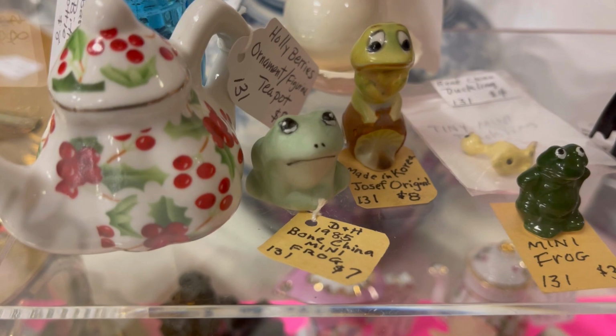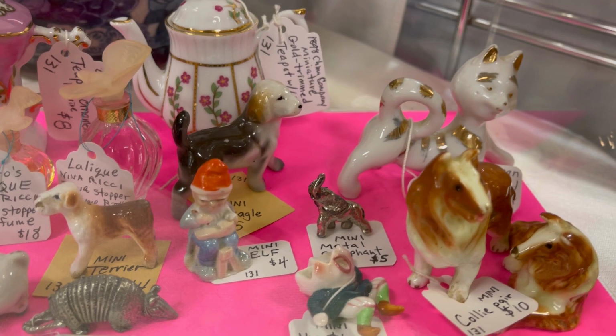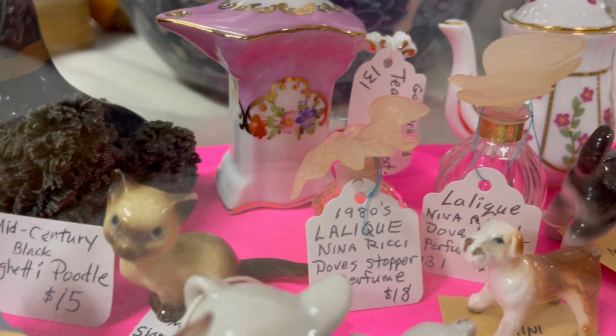And then some little miniatures. Look at these little guys. They're just itsy bitsy tiny. Some little glass chickens. And then we've got some collies and a kitty. Oh my gosh, look at the little angry dwarf man. He's angry. Okay, I love him. And the tiniest little Lalique Nina Ricci perfume bottles.